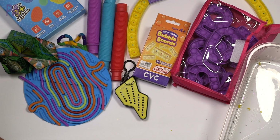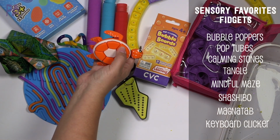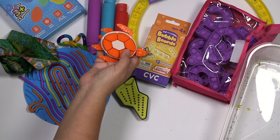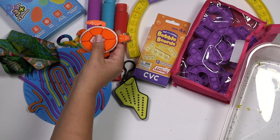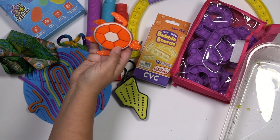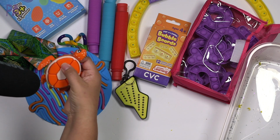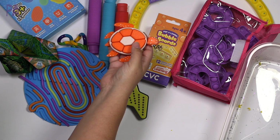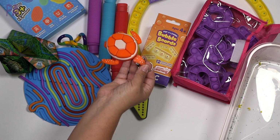But speaking of keychains, we have this guy here, which is new to us too, and it's a little keyboard clacker. So if you're one that likes that auditory sound of the keyboarding and all that fun things, then this would be a good option for you. They make these in so many different styles. This one happens to be a turtle, and let me get my microphone on it so you can hear how it sounds. So that whole clickety clackety sound. Another really good option that has been a favorite.